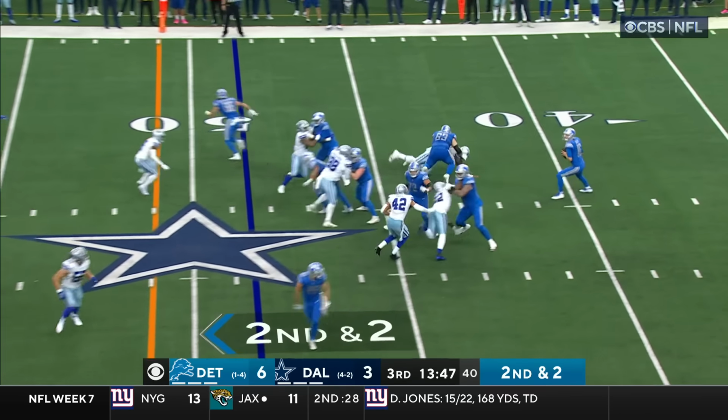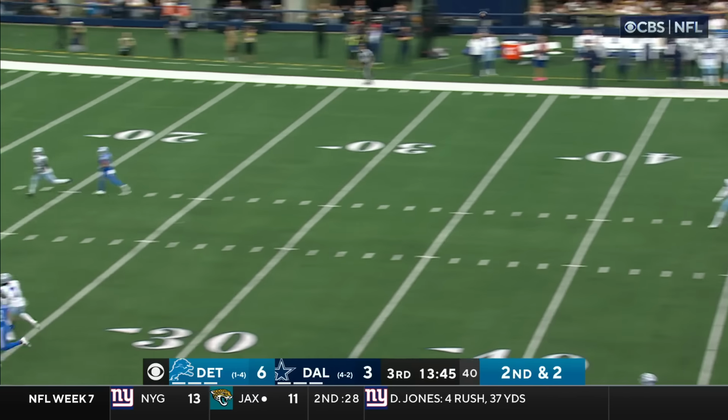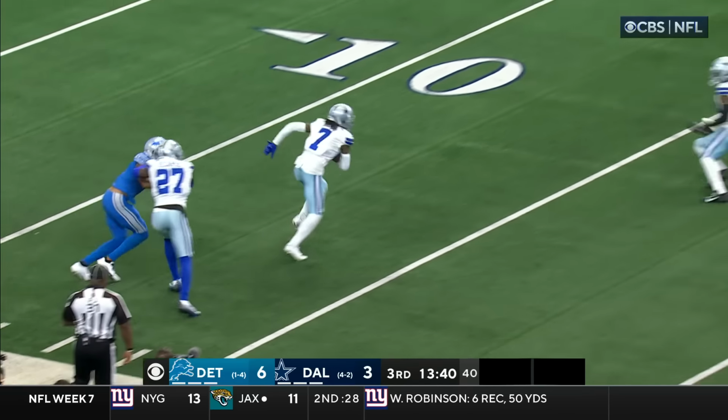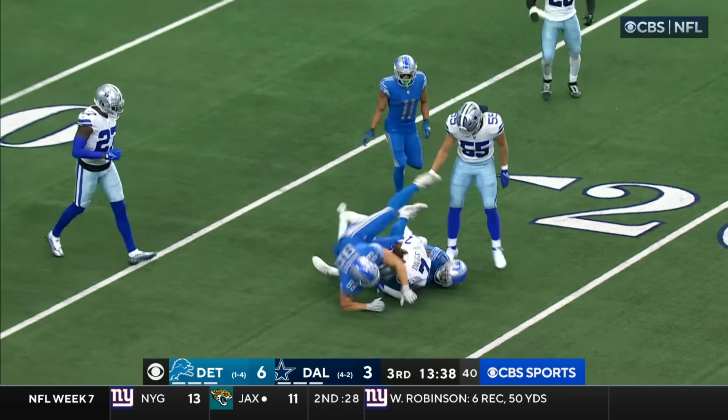Dan Quinn used to attend the Giants training camps. Here is Goff going for the deep ball. Oh, what an interception! That is Diggs, and he was not touched.